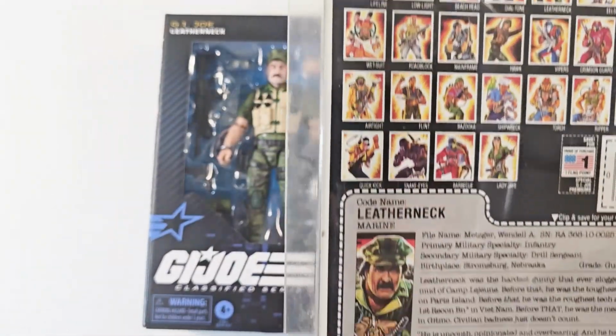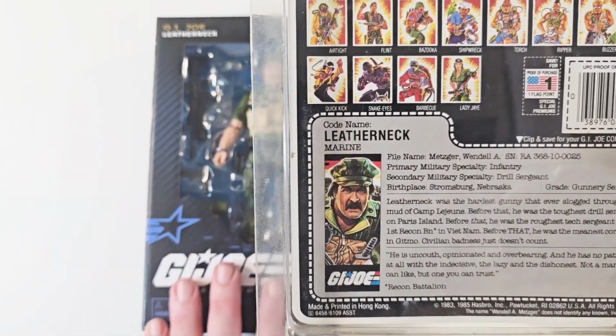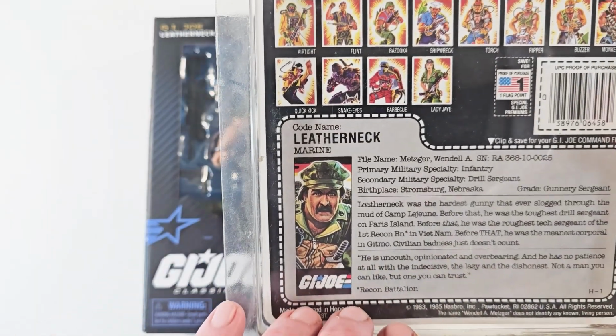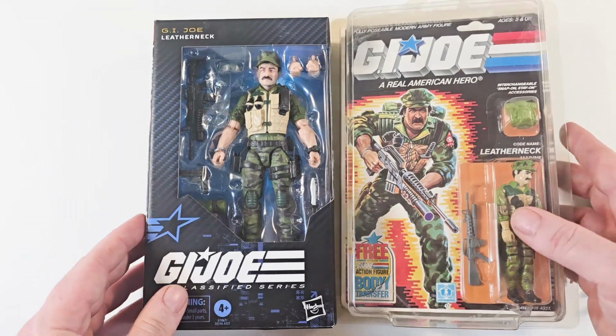Of course, we go into the details of having a file card, something that's still missing, Hasbro. So if you're watching, remember, it would be nice if you provide a website with a link with the new file cards for the new figures.